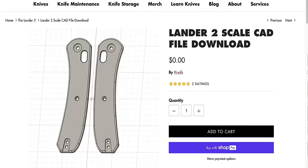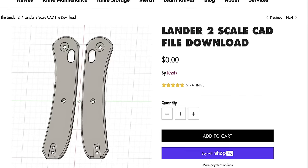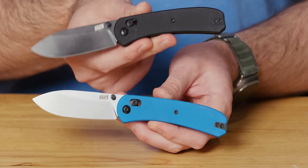If you guys don't know, with the Lander 1 and with the Lander 2, all of the files and everything that you need to be able to 3D print your own or make your own in micarta or G10 or whatever it is, all available. So you don't have to guess, you don't have to have special measurements from the maker. He's providing all the information you need to make your own scale. So these are the two base models, and then customize away, man. It's only a matter of time before you get all sorts of interesting stuff.